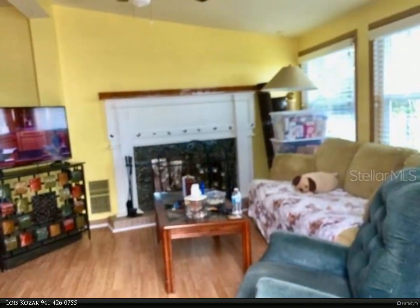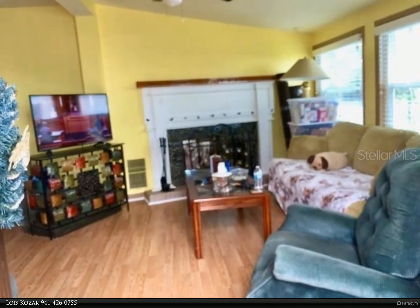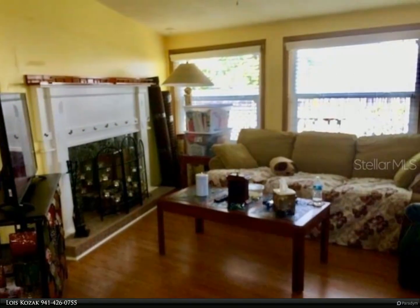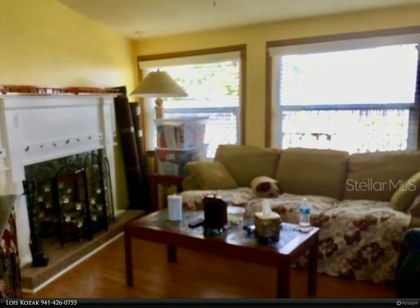The roof was done in 2015, central air and heat in 2013, plus the whole house was repiped in 2014. Make an appointment to see this find and be pleasantly surprised.